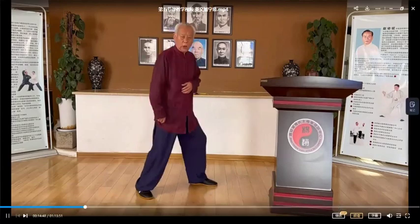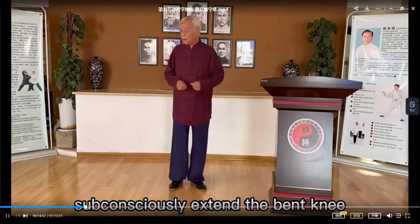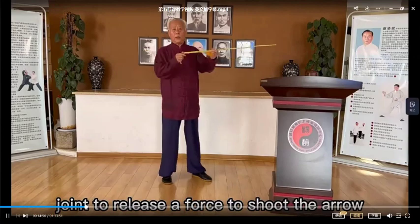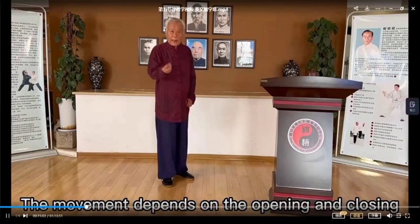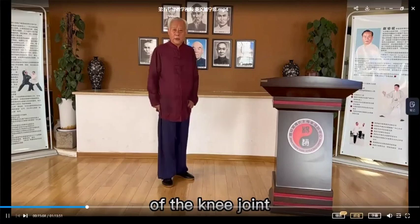We subconsciously extend the bent knee joint to release a force to shoot the arrow. We should have such a feeling of movement. The movement depends on the opening and closing of the knee joint.